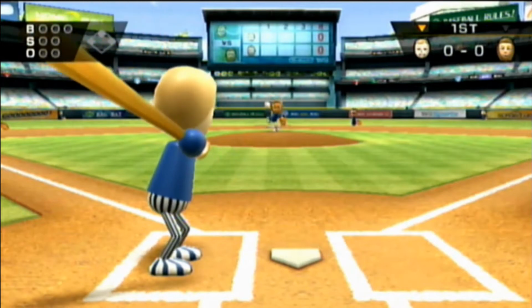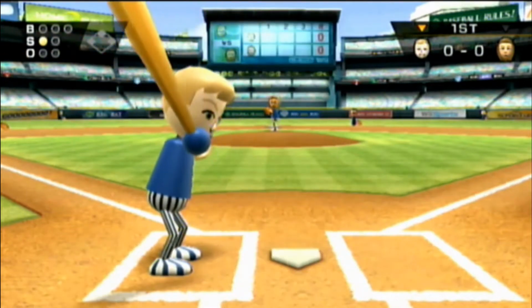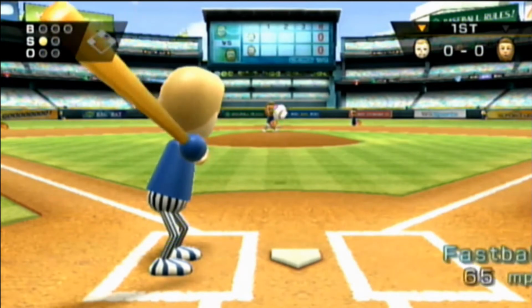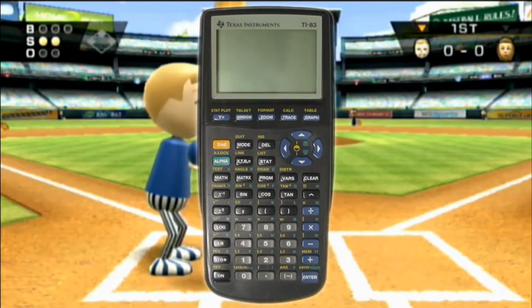Man, I love homework! Video games and calculators are good at their own things. One relieves stress, and the other one causes it. But what if they existed simultaneously on the same platform? Well, that's where the phone comes in. Oh yeah, graphing calculators too, I guess.